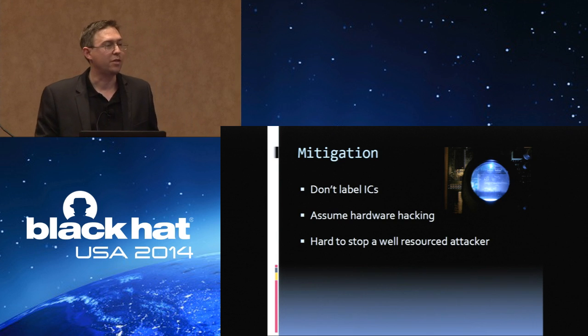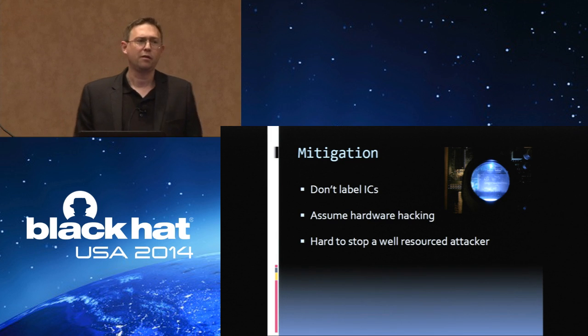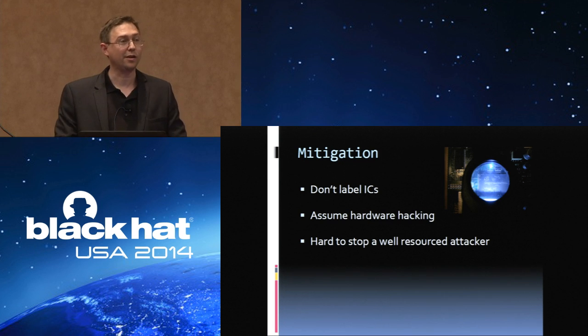We also have to assume that there are going to be hardware hackers and people attacking the hardware, but it is hard to stop a well-resourced attacker. Well-resourced attackers are using focused ion beams, they're using X-rays, they're using full chemistry kits. It is very hard to stop.